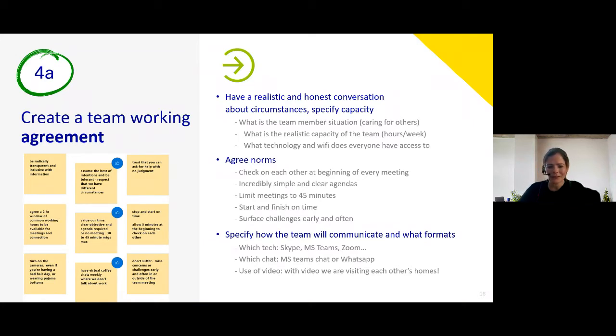So hopefully this helps. Again, we had a lot of teams that had working agreements in place, but we urged them to revisit those working agreements and make sure they were relevant to this time.